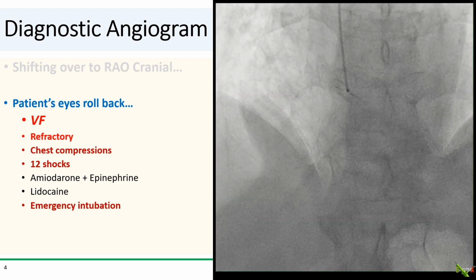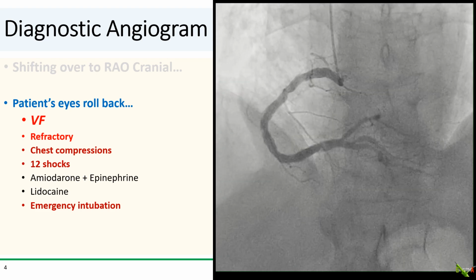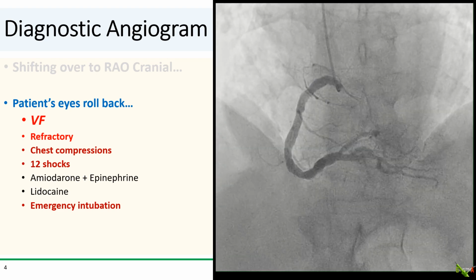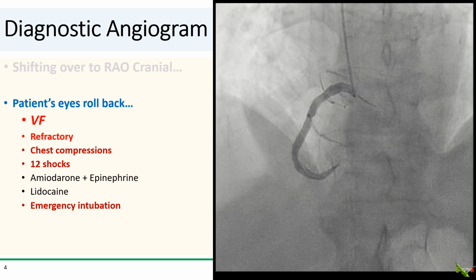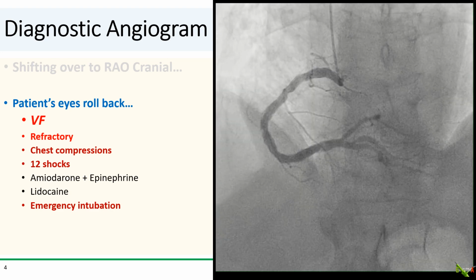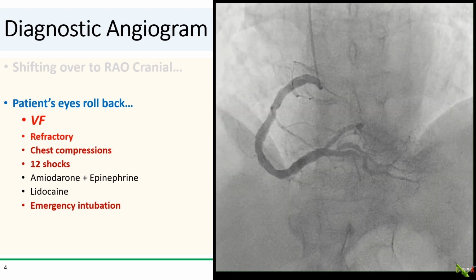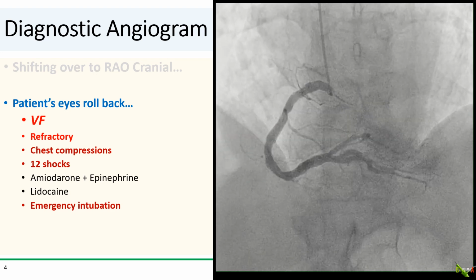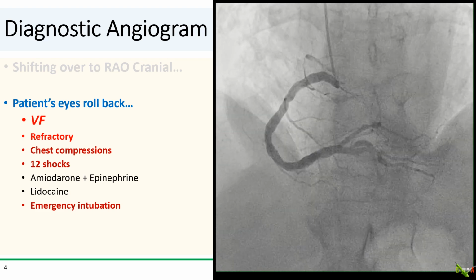And then at this point, suddenly, in the middle of a sentence, he stopped and his eyes rolled back. The nurse called out to him. He gasped for air, did not respond. We look up and we saw that he was in ventricular fibrillation. We shocked him. He stayed in VF. We started chest compressions. We shocked him again. It was refractory. He got amiodarone.